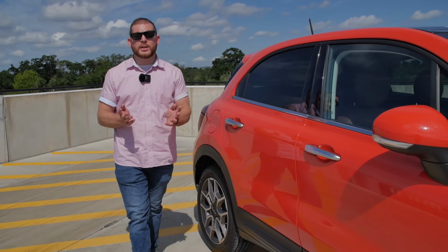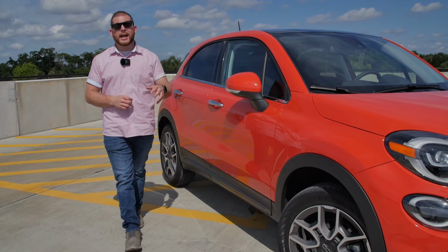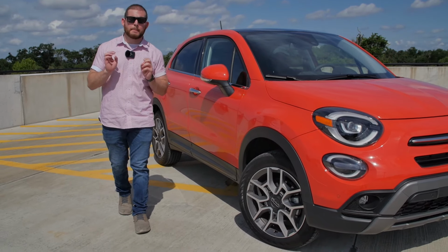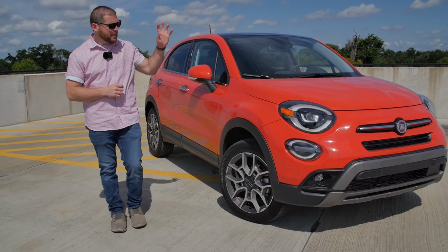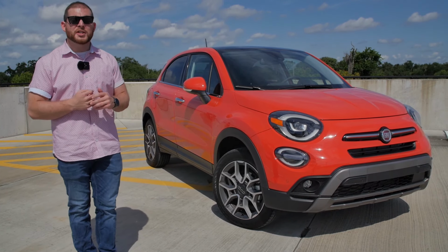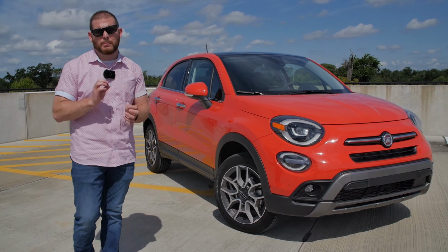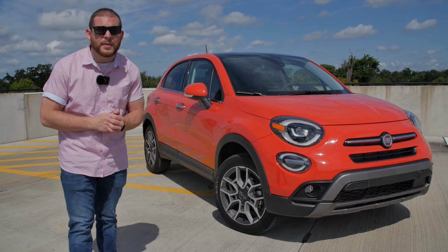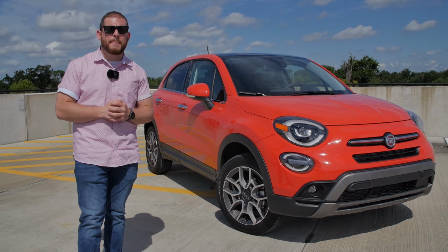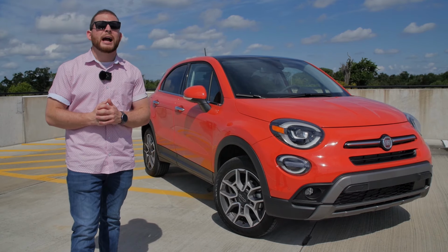So that was the 2020 Fiat 500X Trekking Plus. Now you can get a 500X Pop starting at about $25,000. This Trekking Plus trim is a little more expensive, about $29,000, which I would almost consider a little bit reasonable, but we do have options on this one, bringing the price to over $34,000, and that's just a bit too steep for me.